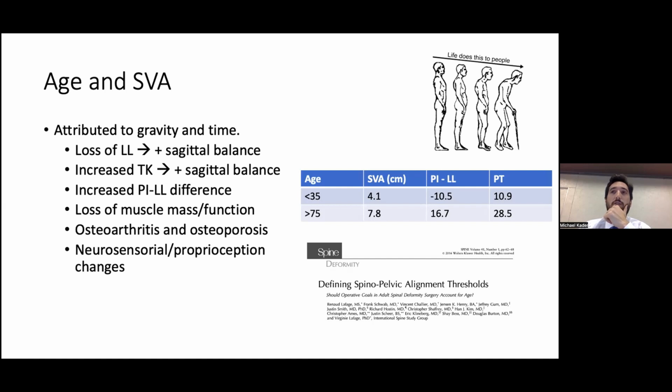And these patients were healthy. They had minimal back pain. I guess their ODI was very low. So it's something to keep in mind. There's no strict threshold based on patient age, but it's something to keep in mind. You don't want to completely correct them back to what they were when they were 30 years old, because you can end up hurting them that way.